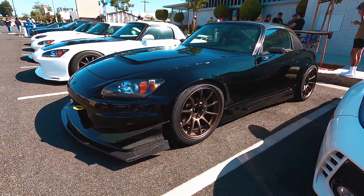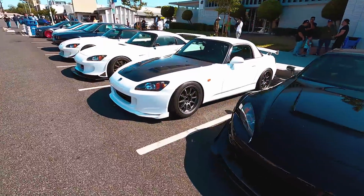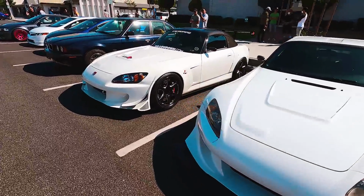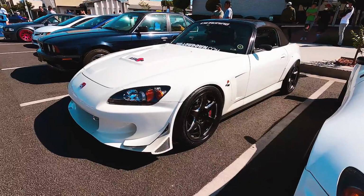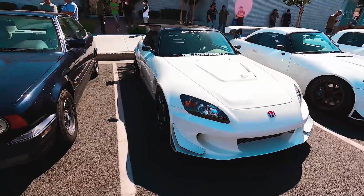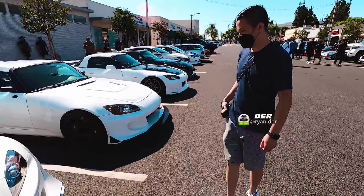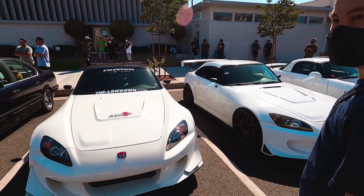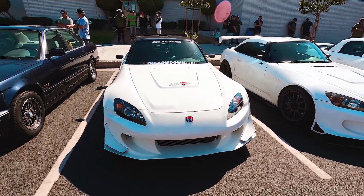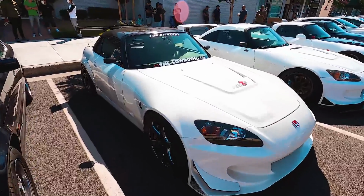This Voltex S2000 right here, bronze E40s. It's Tommy's car, of course. I bet you if you asked Tommy, he wouldn't even realize that I've known him since like 2003, back when he was a part of the Autobots. I don't think he has any idea that I've known him this long. Let me go ask him.